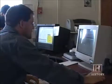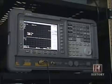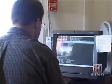So what is the SETI Institute listening for exactly? A narrow band signal, which is just a signal that's at one spot on the dial, because transmitters make narrow band signals. We're not looking for the message. We're not looking for mathematical equations or anything like that. We're just looking for a lot of radio energy at one spot on the dial.